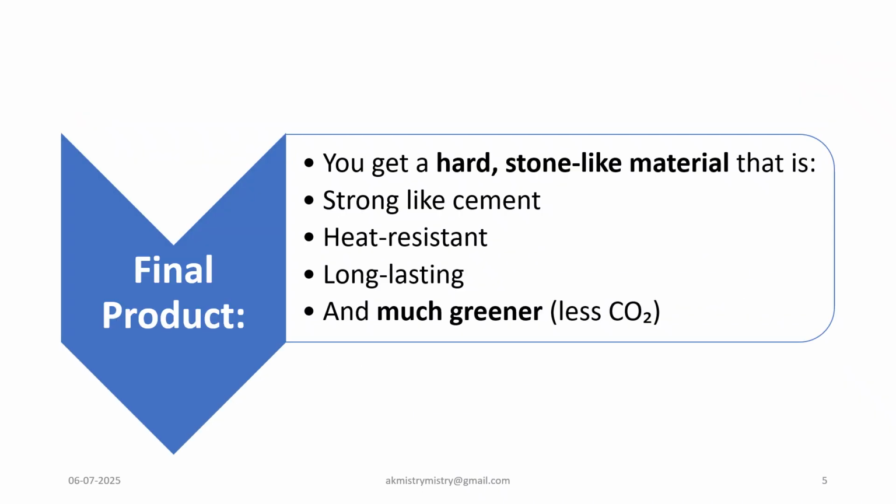The geopolymerization process yields a hard, stone-like material with exceptional characteristics. Geopolymers are as strong as traditional cement, highly heat resistant, and incredibly durable, making them ideal for demanding applications. Best of all, they produce significantly less CO2 during production, making them a greener alternative to conventional cement, reducing the environmental footprint of construction.